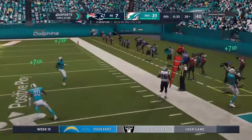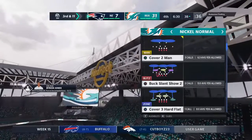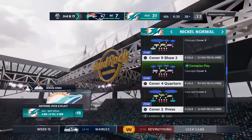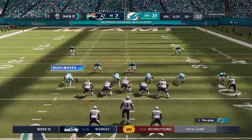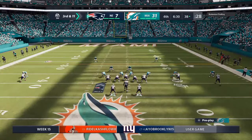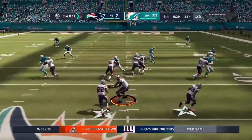His throw is incomplete. The intended receiver, Sony Michel, 3rd down here. You can tell they wanted to get that ball downfield. They had nothing working in the secondary, so he dropped it off to the running back. That one ended up incomplete. An incomplete pass on that last play, and that means they'll need to come up with something here on 3rd down.